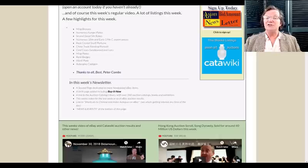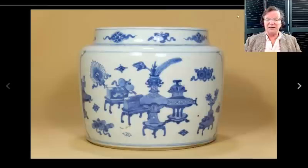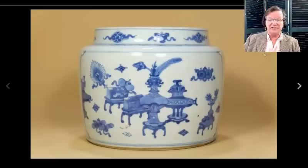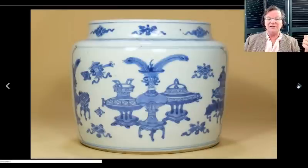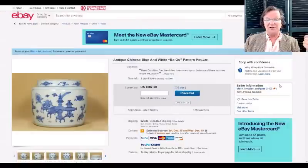All right. And now we're going to hop over and take just a quick look at a few things that are coming up this week. This is one of the things that closes in the next day or so. This nice little Kangxi 100 objects pot. I like this a lot. It's missing its metal wire handles here, and they nearly always are missing. It's also missing its lid, but the decoration on this is quite nice. I like the pattern, and it's up to $207. It ends tomorrow. It ends Saturday, so you might want to check that out.